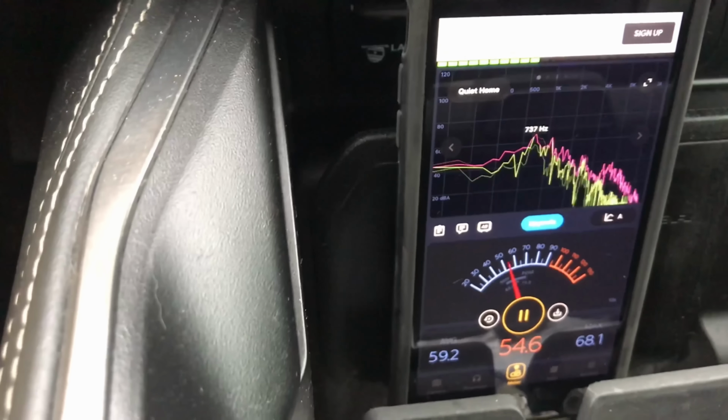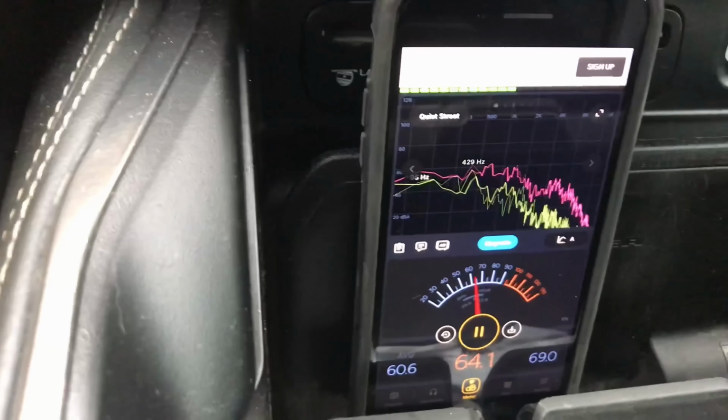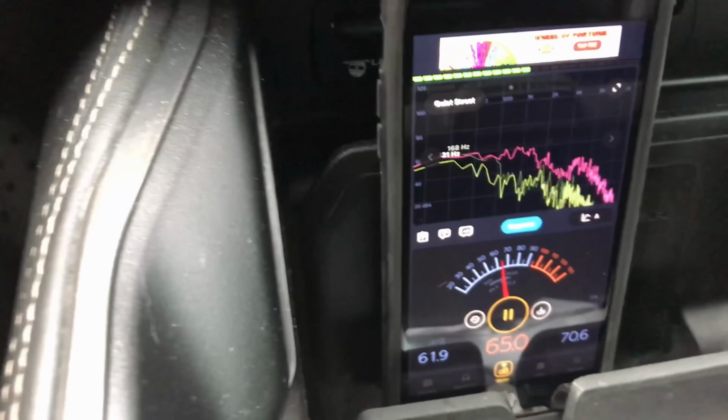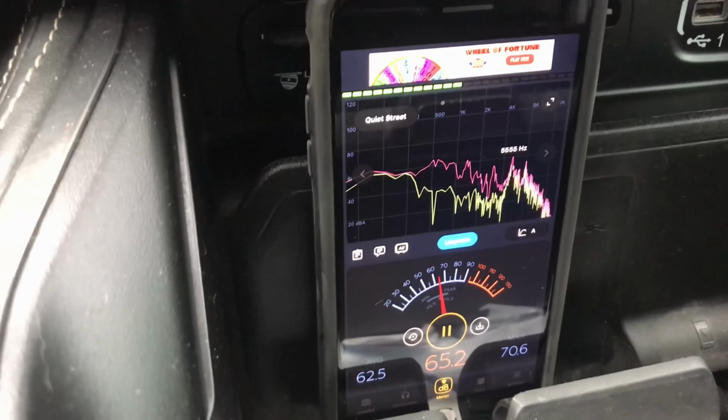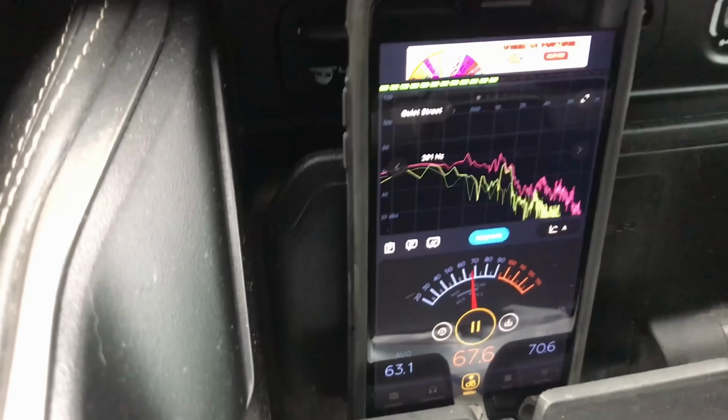It's around 45. So now that we have that baseline, you could almost do a calibration or offset on your own device in your own vehicle, and you can see how it compares. This app is called Decibel X. I'm now at 34 miles an hour.